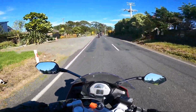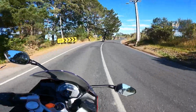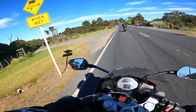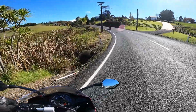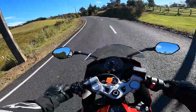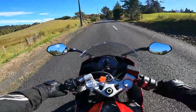Good that this bike is quite nimble, trying to avoid all of these potholes. See? Literally just said it. Oh, turning tight on sports bikes. You know what's actually really important about this? It's really, really easy to ride slow. But we're not doing that.